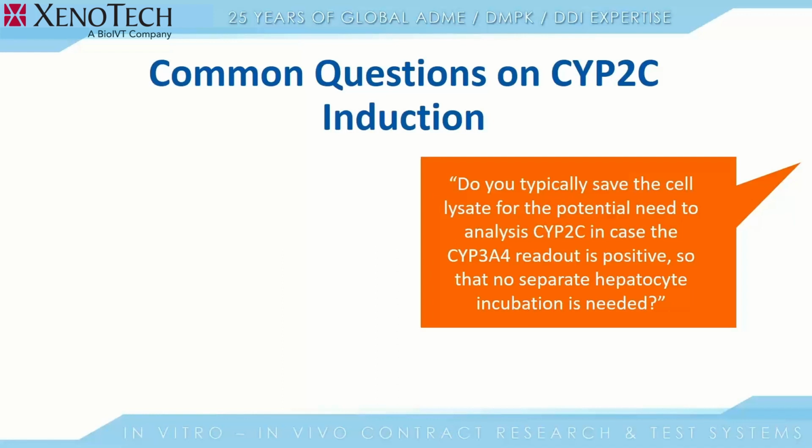So in this scenario, I ran my standard CYP induction assay and I saw 3A4 induction. So I went back to the lysate that we saved and I got the mRNA for 2C8, 2C9. But then I'm still going to have to do a separate incubation to look at activity for CYP2C19, right? Correct. We can look at the mRNA for 2C8 and 2C9, but we would need to do another culture period to look at the activity of 2C19.